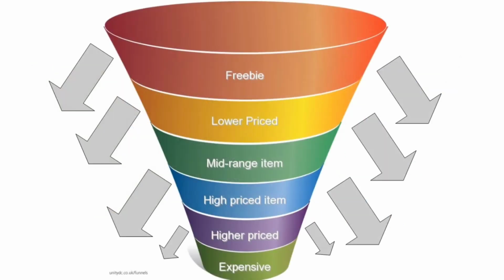Now, you have to bear in mind that people will drop out at every stage. It's called a sales funnel. I suppose a sales colander would be perhaps a better description, because a lot of people are going to only sign up for your freebie. A lot of people are going to buy just your lower priced items or your mid-range items.